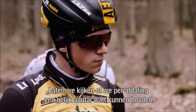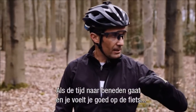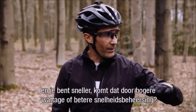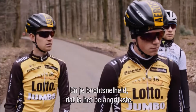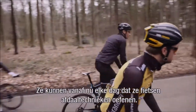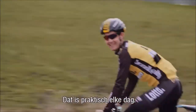All right, so let's see if we can keep the same watts per descent, and then we see if the time goes down and how you are feeling on the bike. And if you want to go faster, see if you went faster because the wattage went up or because you just managed your speed and cornering speed better, which is the key thing. Working on those drills and exercises that we did is something they can do from now on every day they ride their bikes, which is pretty much every day.